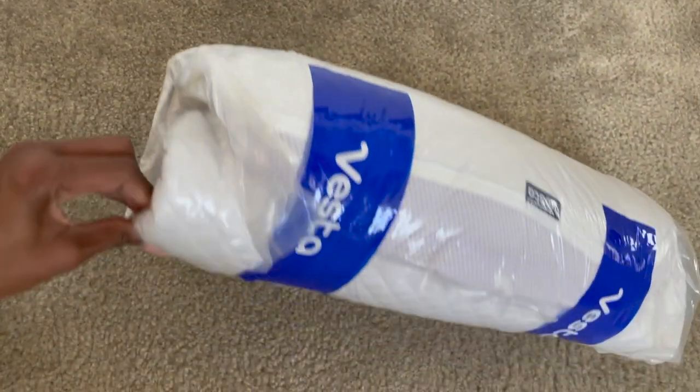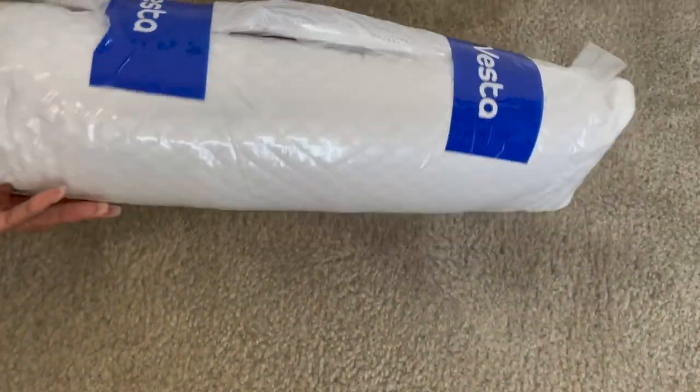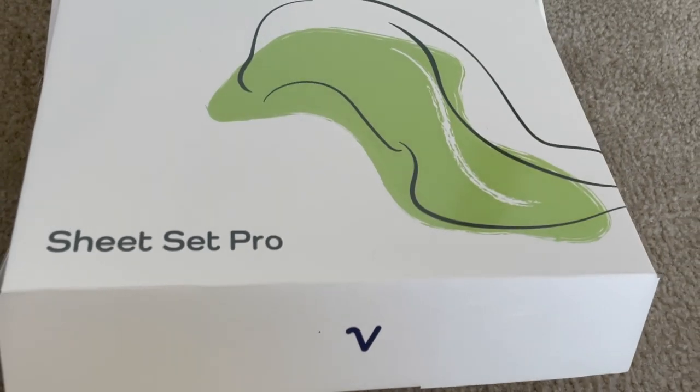It's actually filled with recyclable polyester, so it's eco-friendly. And if you're allergic to down feathers and all that good stuff, you won't have to worry about that, and you still get the softness of a down pillow.